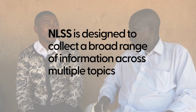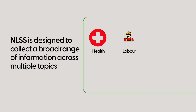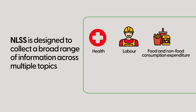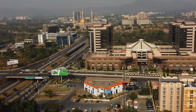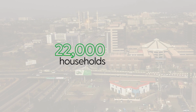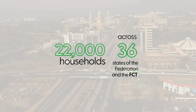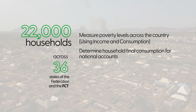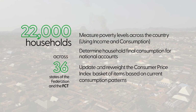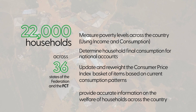The NLSS is designed to collect a broad range of information across multiple topics such as health, labor, food and non-food consumption and expenditure, education, housing, shocks, financial and digital inclusions, and lots more. The NLSS will collect information from about 22,000 households across the 36 states of the Federation, including the FCT, which will be used to measure poverty levels across the country, determine household final consumption for national accounts, update and reweight the consumer price index basket of items based on current consumption patterns, and provide accurate information on the welfare of households across the country.